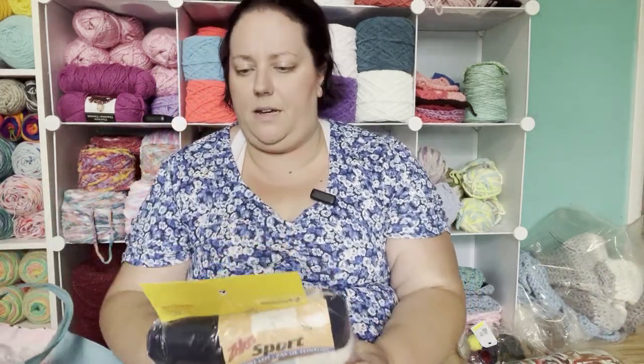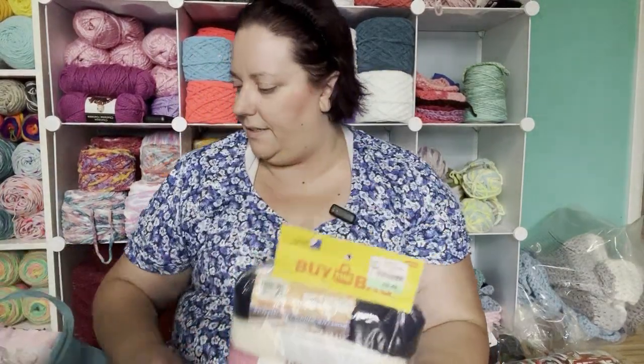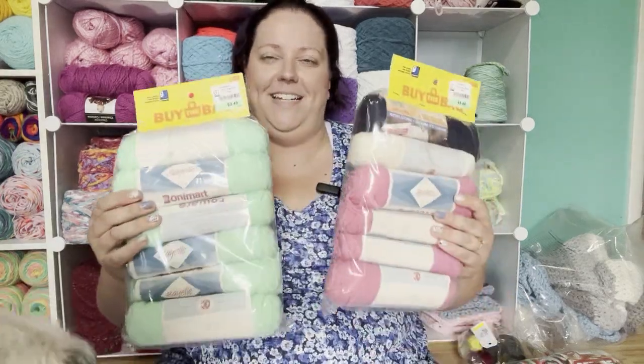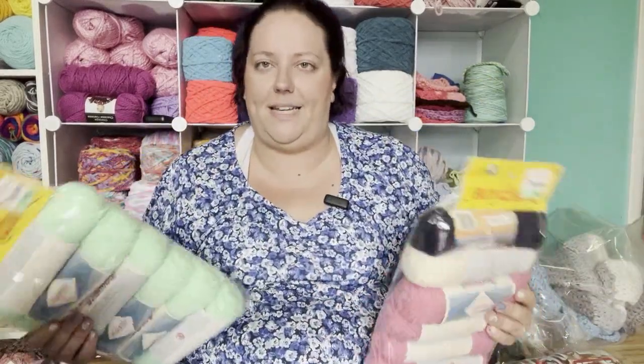Okay, so this is what I was talking about. See, this one says $5.49 is the price. Yes, that's correct, Larry. And then this one says $3.49. So the guy was like, "Why is that $3.49? This is $5.49." I was like, "I don't know." So he scanned the $3.49 price for me, for all 3 of these baggies. So this is at my local Goodwill. Well, it's not local, but it's in the city.